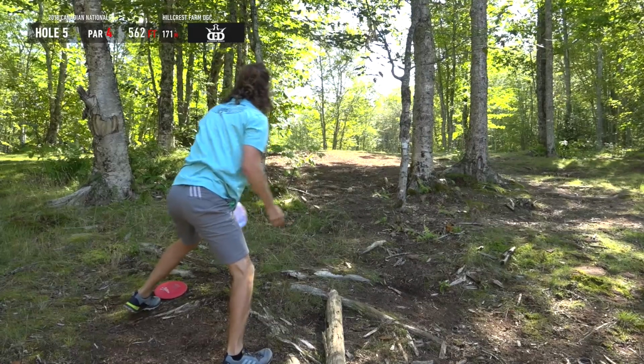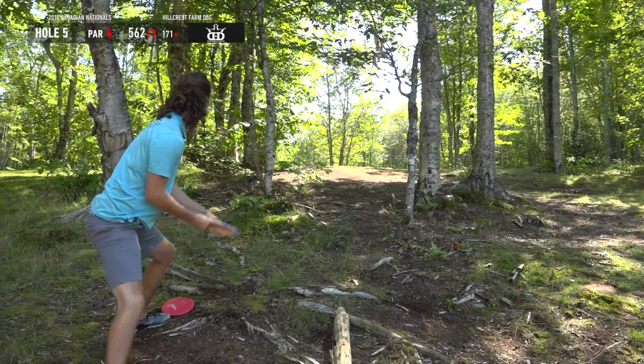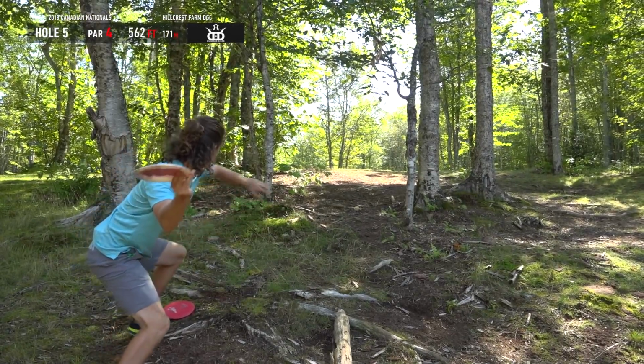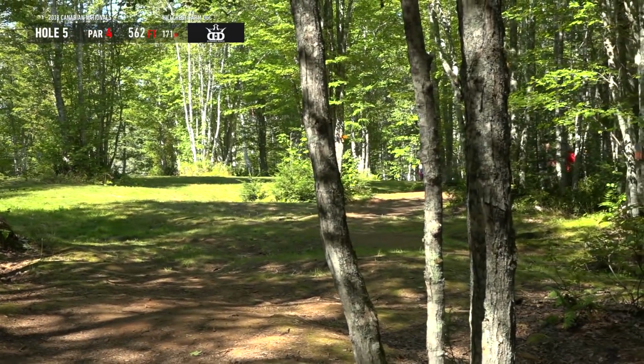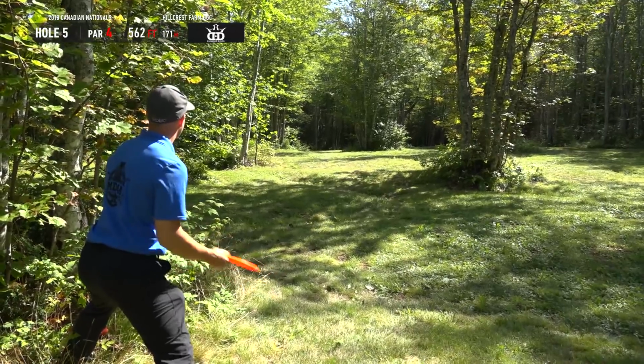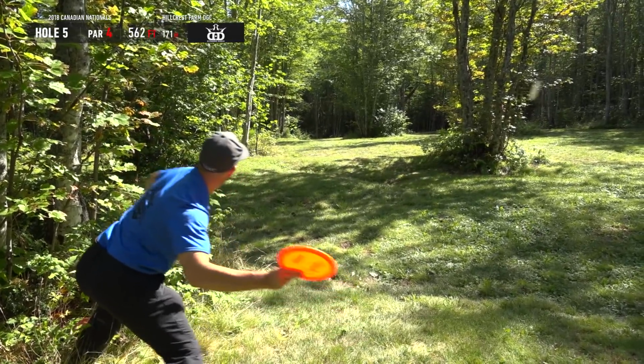That's not going to birdie, but it should be a pretty easy par at least. And Nate with his second shot. You know what this thing is? It's a PD2 with a fun little American flag stamp on it. Nice. Oh, that thing is flippy. It's not one of the more stable ones. I believe it might be one of the glow ones. So they definitely have a little bit more give.